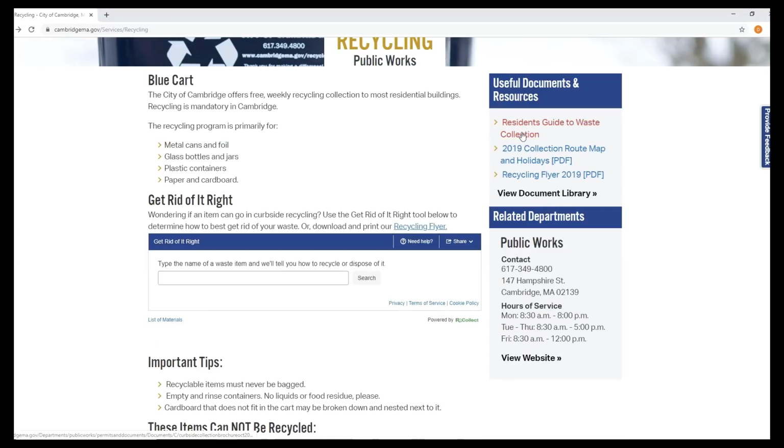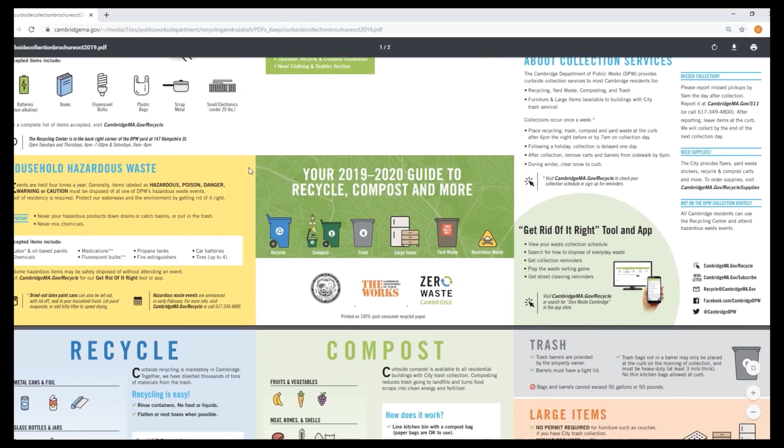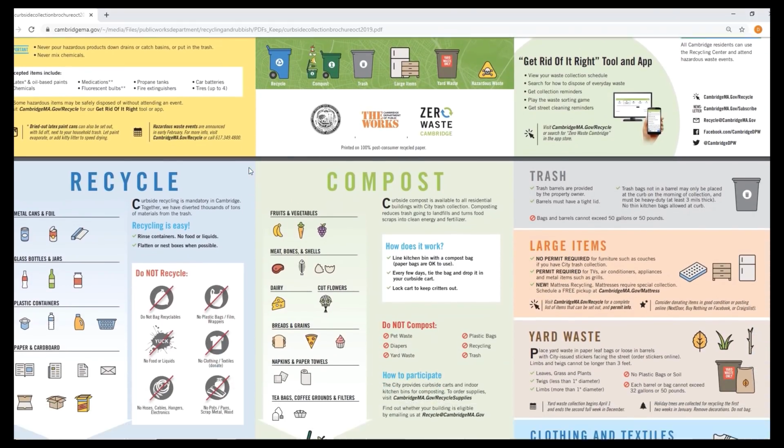But I'm curious about the resident collection. Let's see. Okay, here, this is so much information. It's great. If you're interested in more things, they actually do composting and other types of trash, like hazardous trash and things like that. So yeah, this is a way more complete guide, and not only recycling, but even your trash, how they collect it, and other specific things.